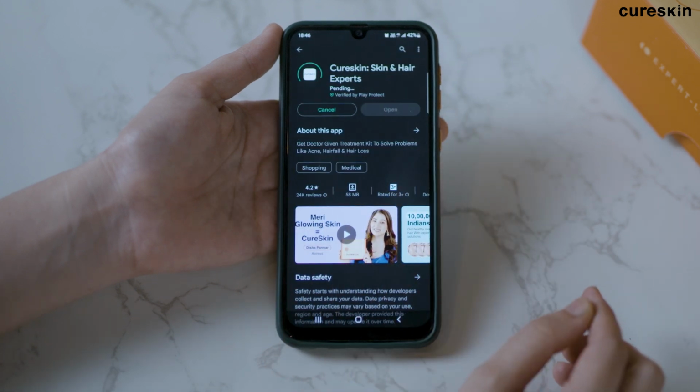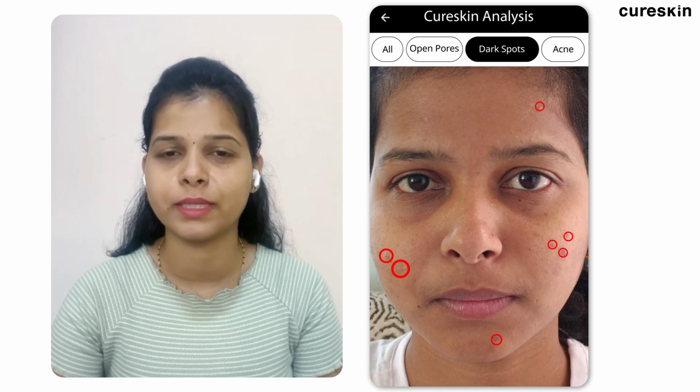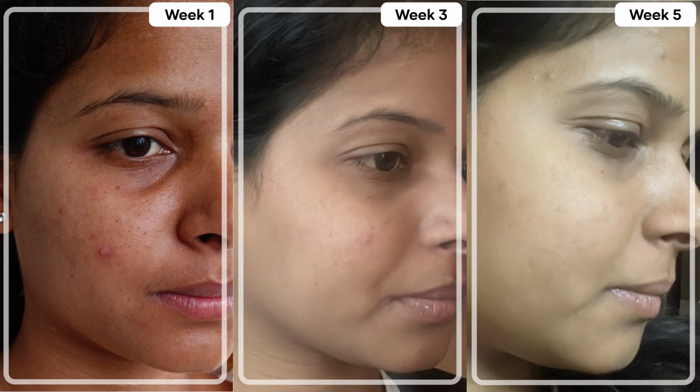At that time, I went to the Cureskin app, and I took the Cureskin analysis of my skin. Then I started using the Cureskin products. After only 3 weeks, I started seeing the results from Cureskin.